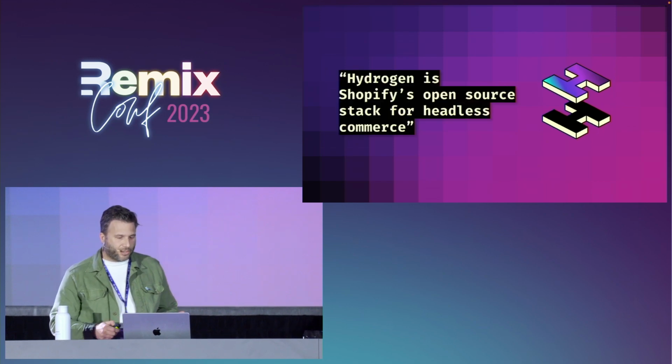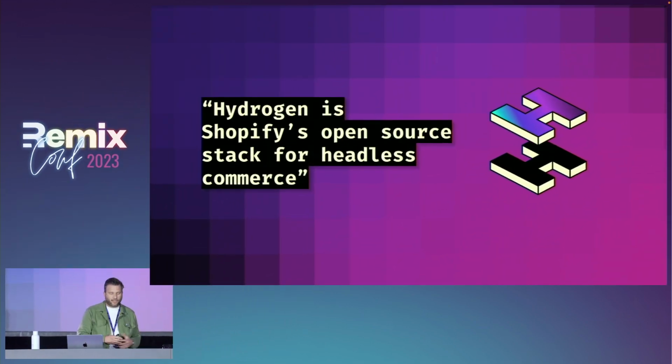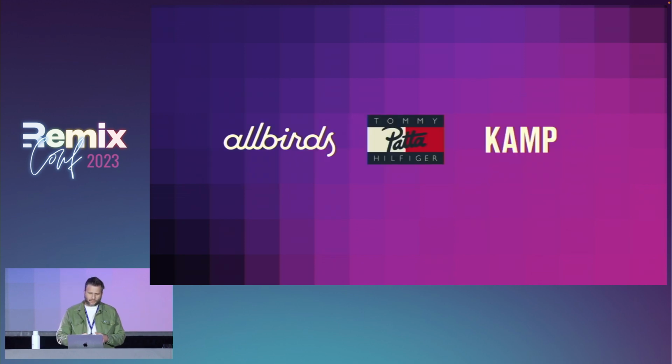So what is Hydrogen? We had Alexandra today talking about Hydrogen, but it's Shopify's open source stack for headless commerce. So it's currently being used by multiple brands, including Allbirds, Tommy and Camp, many others that I'm not allowed to say, some of them who are here.